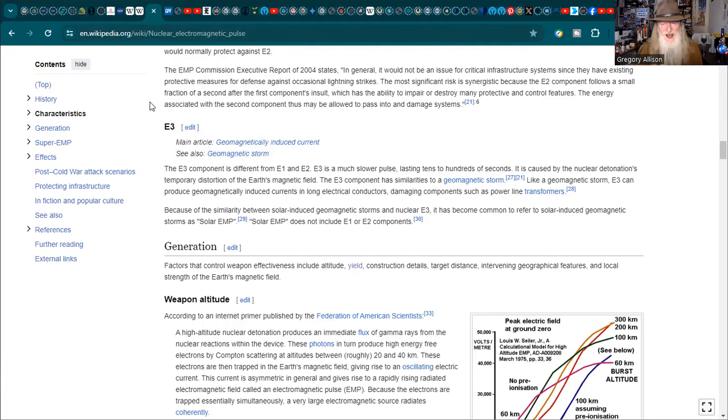But these things are capable of carrying a lot more current. Even the ones that come in your house are capable of carrying up to over 200 amps. They're typically rated at 200 amps, but that is within a lot of safety margin. They can probably carry double that or more.